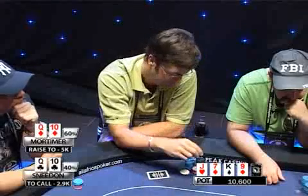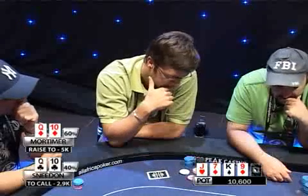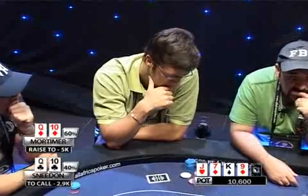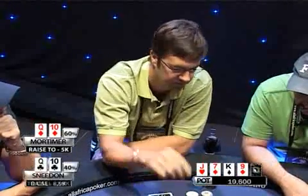He's definitely going to be calling, but I would see no reason why he wouldn't put the raise in here and get all the money in. Unless he looks to trap. If the guy has got a set or two pair, you'll get another river bet. But it's gone plus 6, so he has put the raise in.